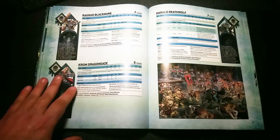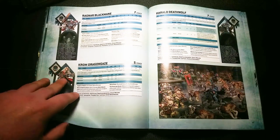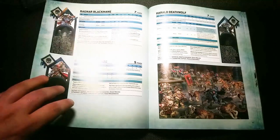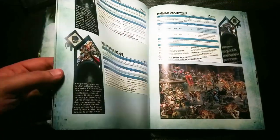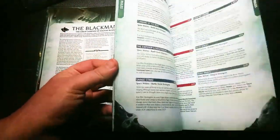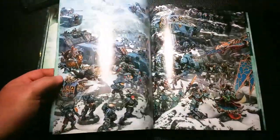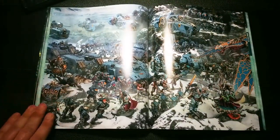I think Space Marines, all in all, have been coming up and up and up. And I don't think these are bad changes. I think they're good, subtle changes. When the dust settles and all the books are out, do I think this is going to be a top codex? No. But do I think it's going to be a bottom codex?